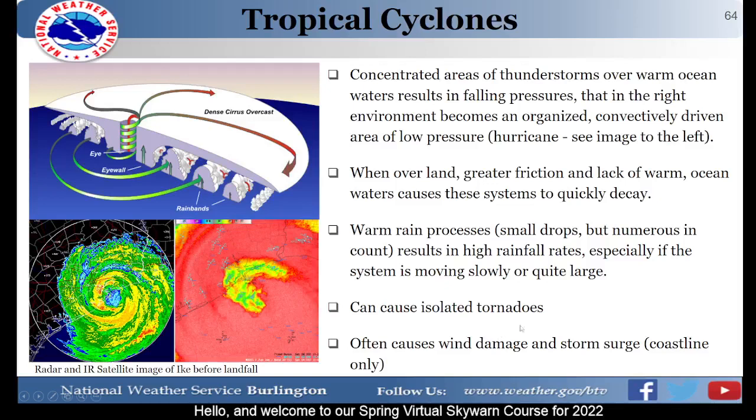Now, with hurricanes, of course, these are really driven by the warm ocean, that special microphysical process, latent heating, we call it. So once it moves over land, it loses that warm ocean water, and that greater friction interrupts the circulation that gives it that convective structure that helps lower its pressures. So once it moves over land, it quickly decays.